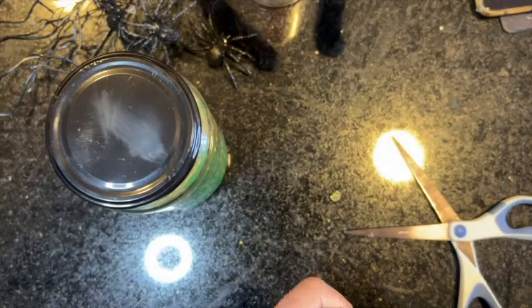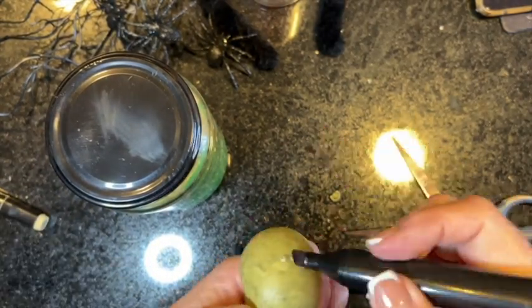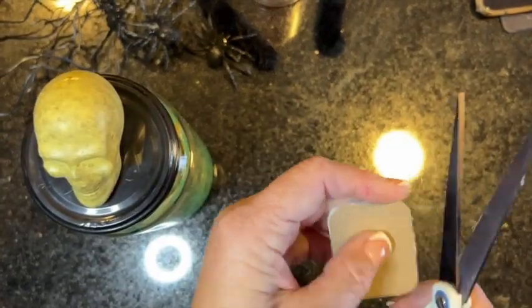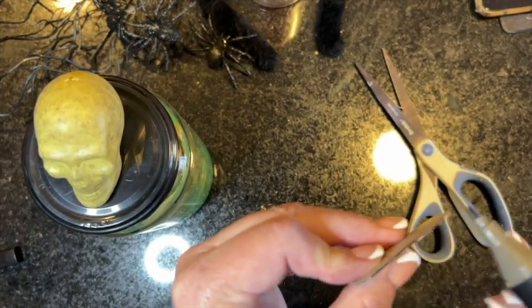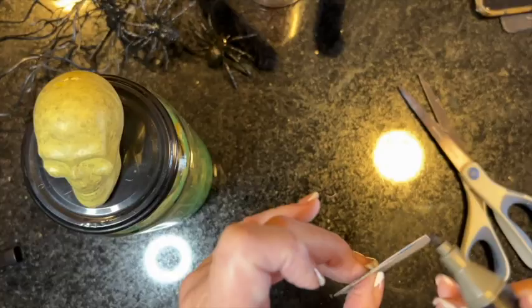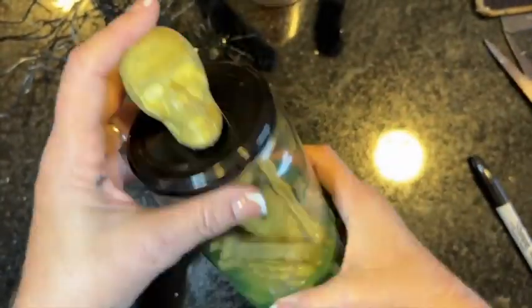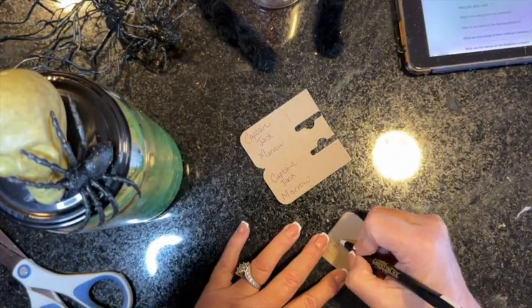I cut the hanger off of the skull because it was a hanging piece. And then I just took a little bit of marker to color in the white spots where the hanger was cut off from. Then trimmed up my sign, and I edged it with a black marker just to edge the whole edges on the sign.